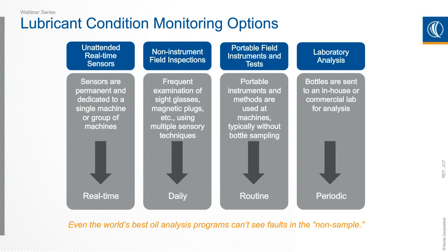So these four ways are really the options that we have, and only one involves a laboratory. So you don't have to view oil analysis as being laboratory analysis. Later on in this webinar, I'll talk to you about how we can unify, bring all these methods together into an overall overarching condition monitoring strategy. So what we're looking for is to achieve reliability at the lowest possible cost. Doing only laboratory analysis may not achieve that.